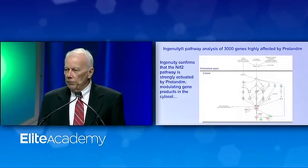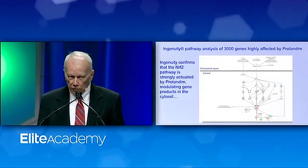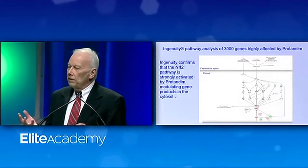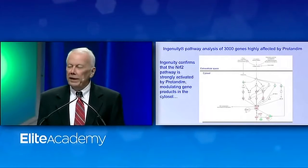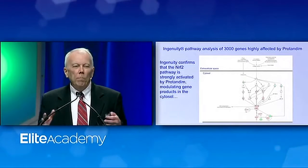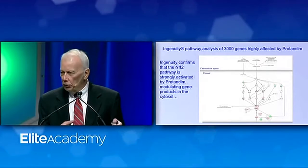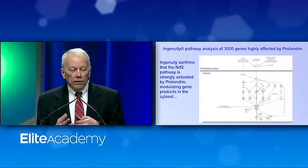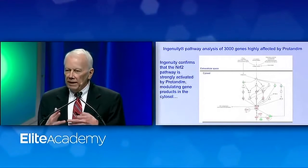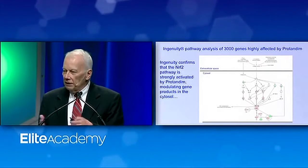So we had plates of Petri dishes, human cells grown in the presence and the absence of Protandim. We did gene array expression, which I described for you. That's how we got all of that data. The question now is, how do we interpret it? And Ingenuity can do it for you because it's a database that is in communication with multiple other databases. Everything that's published in PubMed, Ingenuity knows about. All the genes that have been published in a similar database called GenBank, it knows about. There's a protein database, SwissProt, that it knows about.